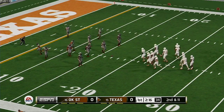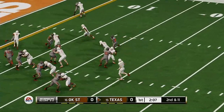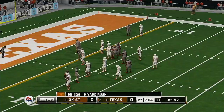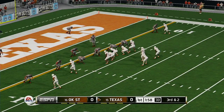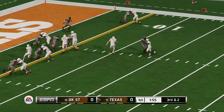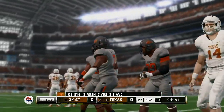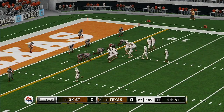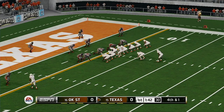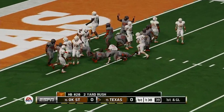We've got a second and 11. Ball on the 17. He gets out to about the 8. Around the 6-yard line. So it's fourth down, and the offense is still on the field. And he's taken down at the 4-yard line.